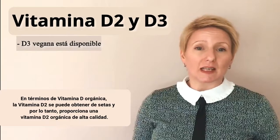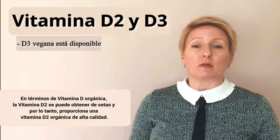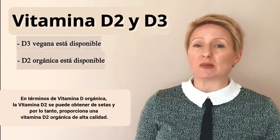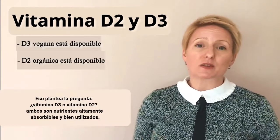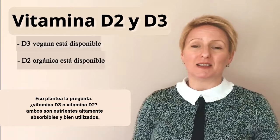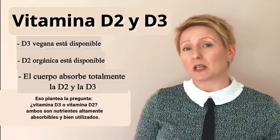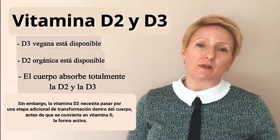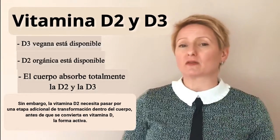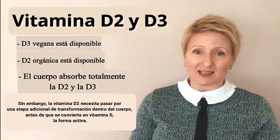In terms of an organic vitamin D, vitamin D2 can be sourced from organic mushrooms and therefore provides a high quality organic vitamin D2. Now that does beg the question, is it vitamin D3 or is it vitamin D2? Well, in fact, both are highly absorbable and well utilised nutrients. However, vitamin D2 is required to go through an extra stage of transformation within the body before it becomes vitamin D, the active form.